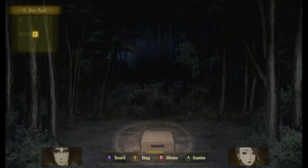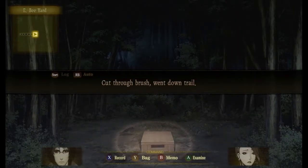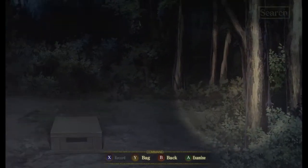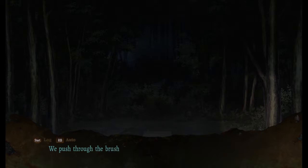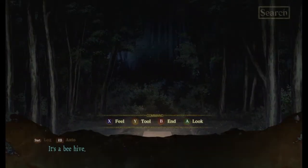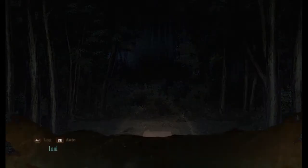Is there a reason I have this root? I don't quite understand. East Bee Yard. Oh! Wait, it was a different room, but that was all that was there. Really? Okay, I guess. Anything in here? I carefully open it up.